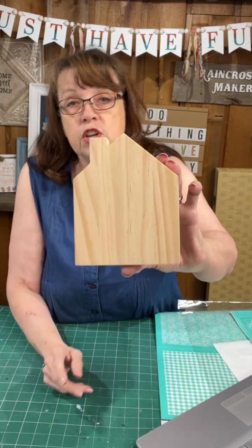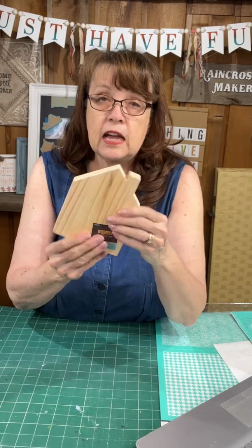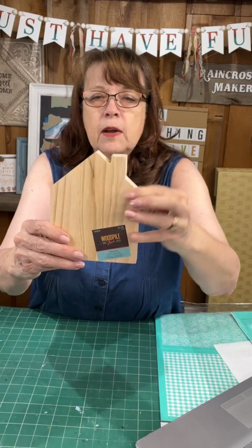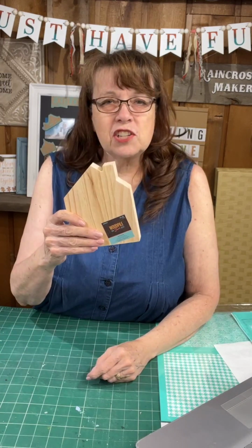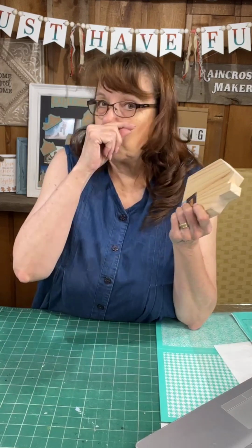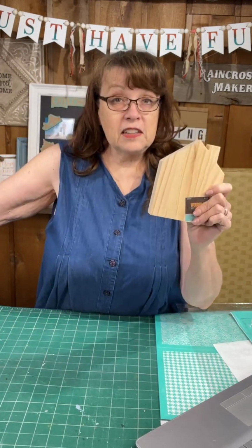So I got this little wood shape from Hobby Lobby, and it was $2.99. And I'm sure it was 40 or 50% off. Anyway, cute little block, chunky shelf sitter type thing. I have these shelf sitters that fall over all the time. Do yours do that? So I thought of a way to make them a little more sturdy.